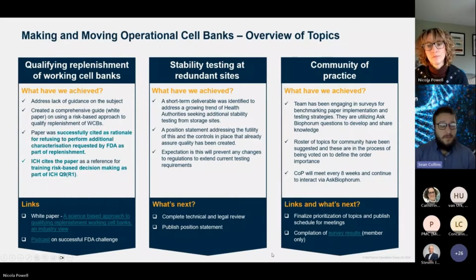What they ended up doing was creating a white paper, to focus and explain and decide how we should go about doing it. They created a very comprehensive paper. The link and the title are at the bottom of the page. You can see it's the science-based approach to qualifying replenishment of working cell banks and industry review.